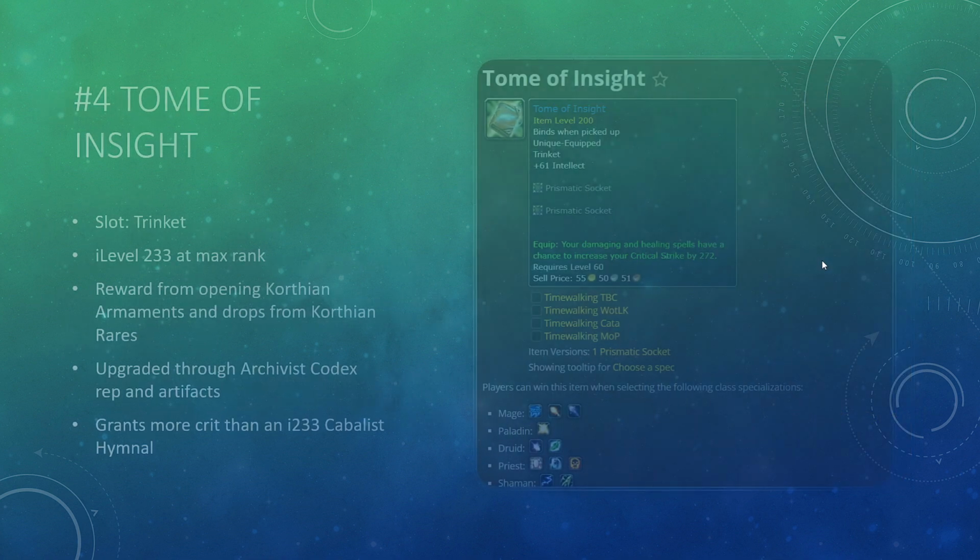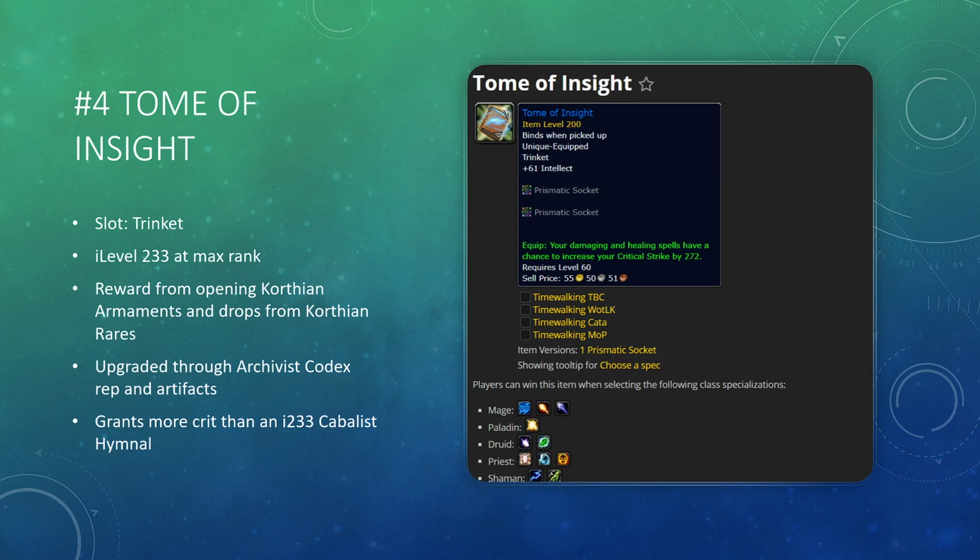Moving on, let's go to number 4, the Tome of Insight. This item is broken. I'm telling you, the 207 version is better than the 233 version of a Kaba's Sinew. It's going to be nerfed soon, almost definitely. It might escape nerfs, we're still hoping, but it seems that some of the high-end guilds have reached out to Blizzard.